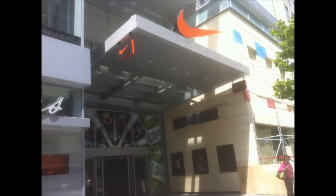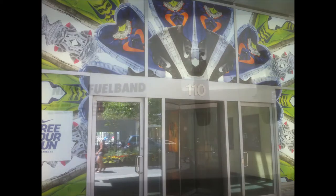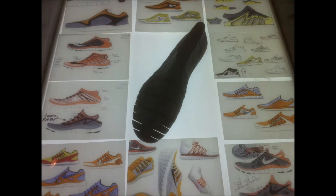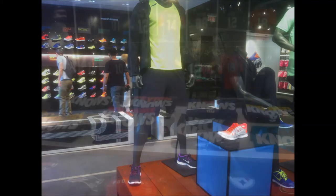BrightKicks back again. Today I took a trip down to Nike Bloor in downtown Toronto, as well as Livestock and Adrift, a couple sneaker spots, and I took a couple pictures, and here's a slideshow. First up, we got the Nike Fuel Band. Really want one, but it's way too expensive for my liking. Got the Nike Free Run model, and then here's the quick shot of the first floor.